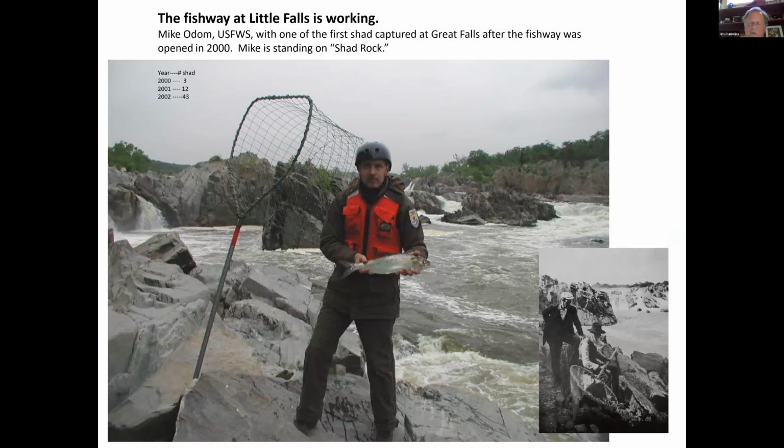Starting early on, we worked with the Fish and Wildlife Service and personnel there. Mike Odom is going to be pictured. You'll see that soon, I think, of Mike holding a shad that netted up to Great Falls. We sampled there for 3 years, finding ever increasing numbers.